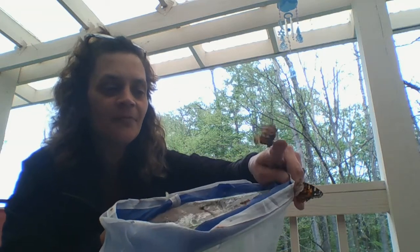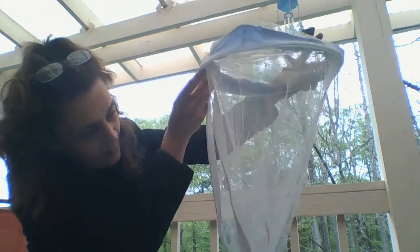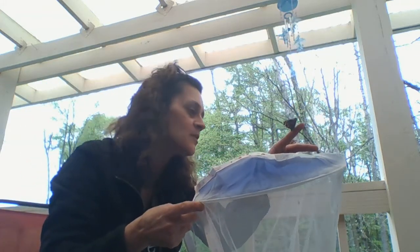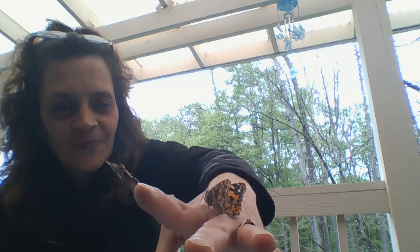Miss Heidi's releasing the butterflies. These are painted butterflies. We had 12 of them. And so far, 1, 2, 3, 4, 5, six, seven, eight. I think 4 of them flew off, friends. Look, 2 of them are still sticking to Miss Heidi. They haven't left Miss Heidi's finger.